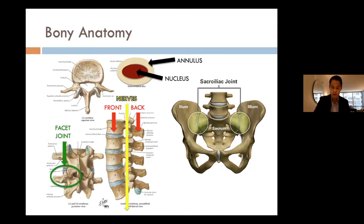Okay. The last part of the spine that we talk about is the sacroiliac joint, which is another joint that sits down by your sacrum and represents where your spine meets your pelvis. And it is also another area that, as we'll see later, can be a source of pain and discomfort.